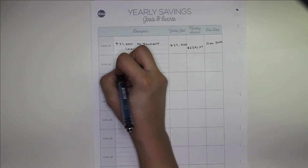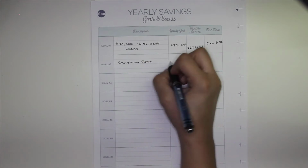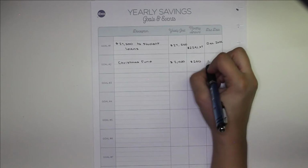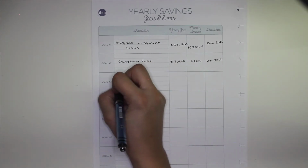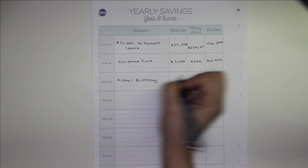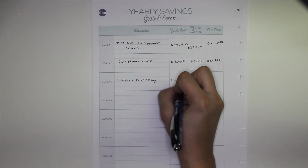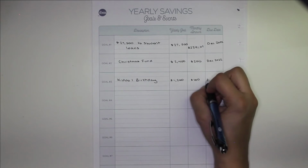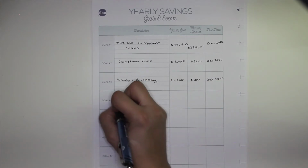And our next goal is going to be Christmas fund. And that is $2,400. Which means I have a monthly amount of $200 by December of 2022. Kiddo 1 birthday. These are more of my date-driven goals for this year. But for his birthday and for my daughter's birthday, we are going to be saving $1,200. And that is whatever we don't use, we will put into his 529.